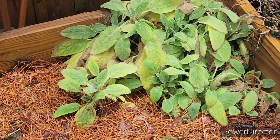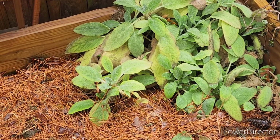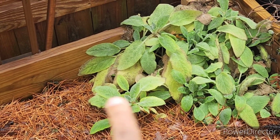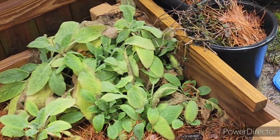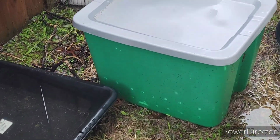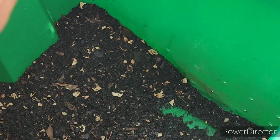I definitely need to trim back this lamb's ear, and I want to see if I can take a piece or two off, and put it in a different garden. So that's what's up with that. Everything is wet. Ooh, I gotta make sure that my back here isn't wet or full of water, and it's not. This is where my worms are.